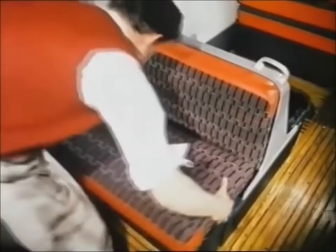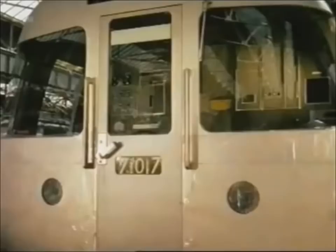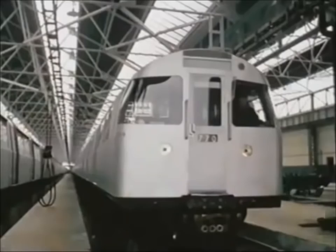From Birmingham, the cars are hauled over British Rail on their own wheels to Ruislip West Depot, to be handed over to the mechanical engineers. At Ruislip, a series of traverses and lifts so that the traction motors and all associated equipment can be fitted into the bogies. It is here that the new trains move under their own power for the first time.